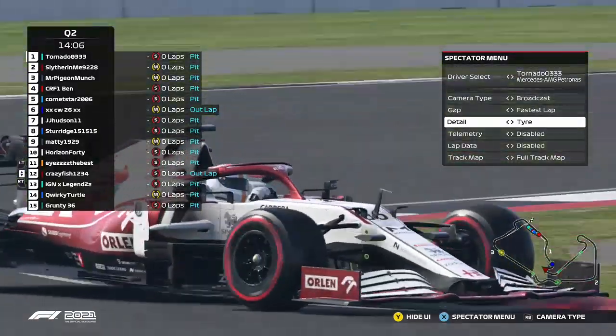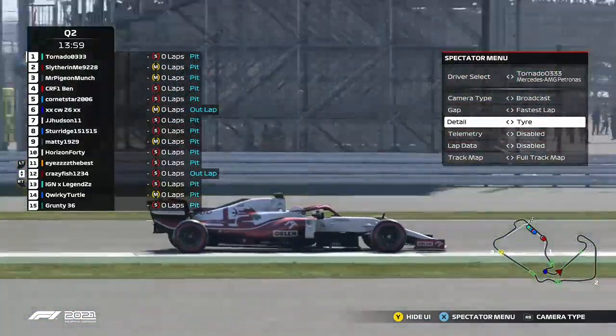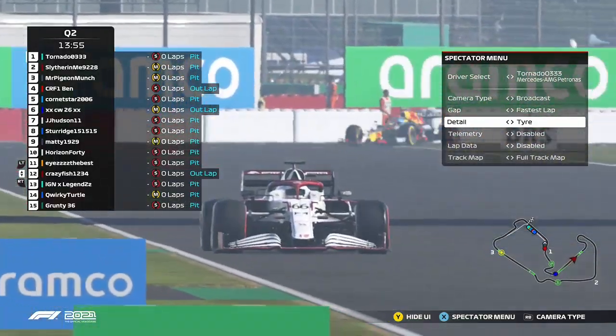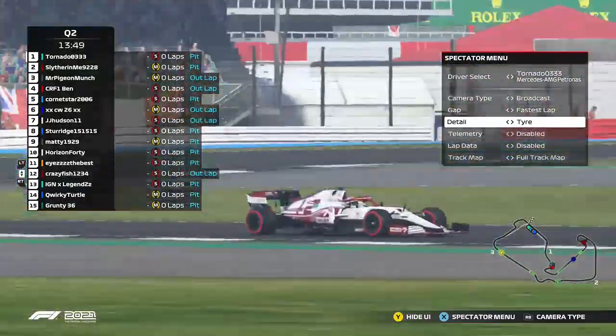I'm not too sure on strategy-wise because I have done zero practice strategy-wise. Where is Silverstone in my book? Hold up. Look at it.